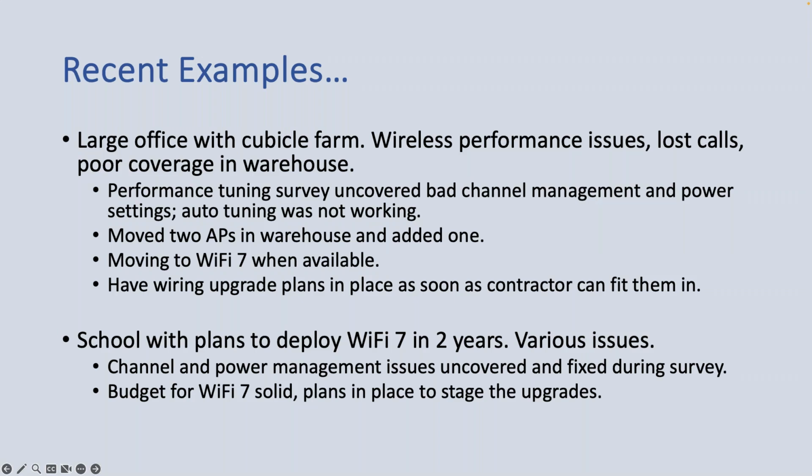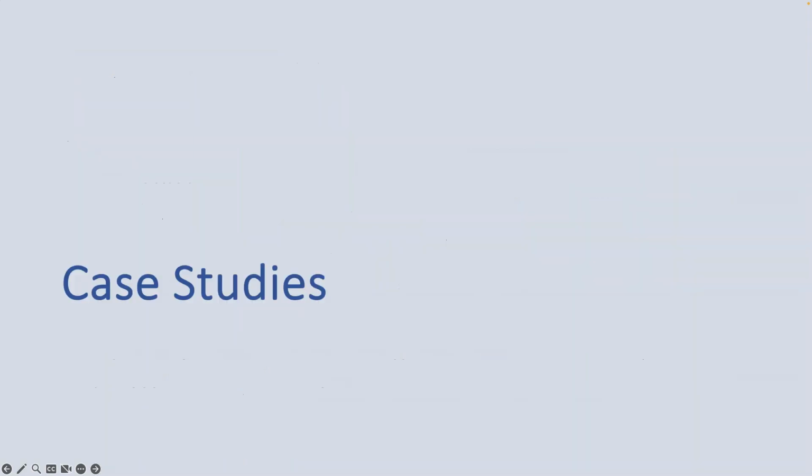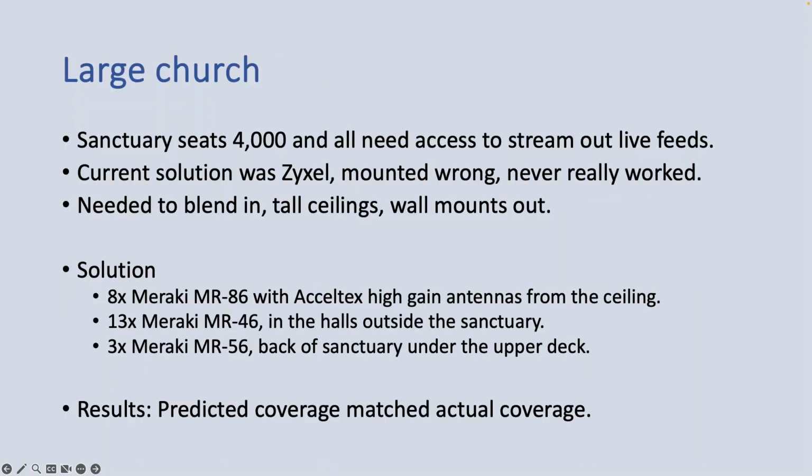Similar issue with schools; they're planning on moving to Wi-Fi 7 in 2 years. They had various issues, channel and power management, and they needed to build a budget and start getting their plans in place. So those are good ways to actually try to make use of the time. And so let's take a look at some actual case studies and how these problems were solved.